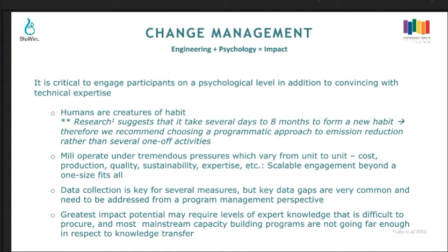So we are strongly recommending choosing a programmatic approach to emission reduction rather than several one-off activities, right? A typical thing is you have a budget for a year, you're thinking for a year, you're going in with one activity, you're going out, and then you're planning your budget for the next year. But what we recommend is that you continuously find a way to work with the factories and have a relationship on which you build. Some of you I know do that, others I know do not yet do that. But if you want to have change, you want to create habits, you have to remind people all the time.